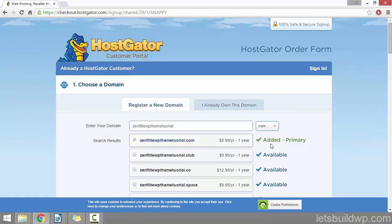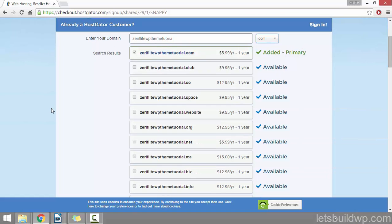If it comes up and says added primary, this means that the domain is available to purchase and you can carry on. If it comes up and says that it's not available, that means someone else has purchased this domain already and you're going to need to choose something else. Once you've got your domain added, underneath it gives you the option to purchase other domain extensions as well, so you can purchase .com as well as .org or .net. If you do want any of the other domain extensions as well, just check the box beside which ones you want.